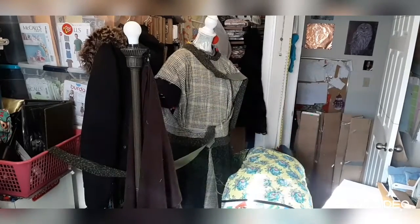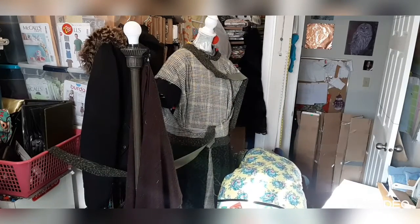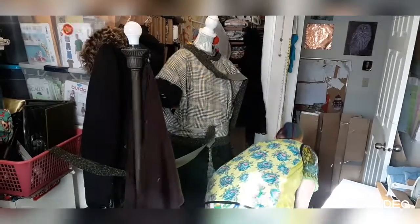Yes? No, I haven't attached them yet. So this is before my finishing. I need to finish this, then I'm going to sew in the pockets. Then those pockets have zippers on them.